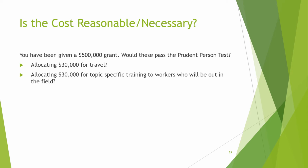Okay, so on your $500,000 grant, you've allocated $30,000 for topic-specific trainings to workers who will be out in the field. Is that reasonable or necessary? Okay, so this would require further digging into. You need to find out what is the grant for, because that's still a pretty high percentage of your grant dollars.